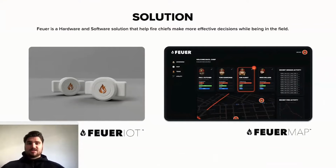It takes real-time sensor readings from environmental phenomena, such as temperature, pressure, humidity, carbon monoxide, or any other toxic gases. We also have a fire detection camera that can map heat maps in real time on where fire is at the current moment. All this data is sent offline or online to our FEUERMAP solution, where you can see your personnel in real time and get a grip on what's happening during a deployment.